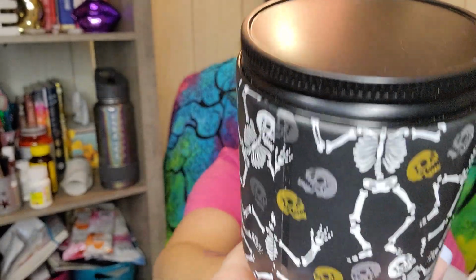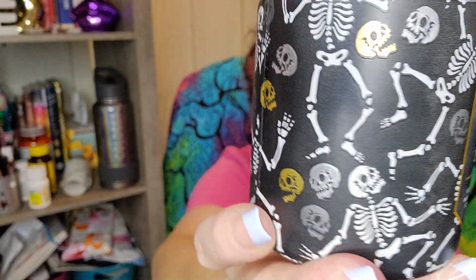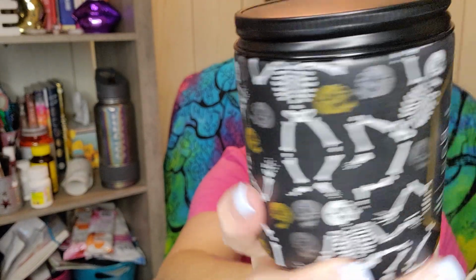This packaging is called Spooky Cider Lane. There's what it looks like, and there are little skeletons all over it. It's super cute. Little skulls and skeletons. Very Halloween-ish. And it smells really good. It's a white candle. It smells to me like an apple cider, but with a hint of caramel. It smells really, really good. So, white candle. Love that packaging. So, so cute. Love it.